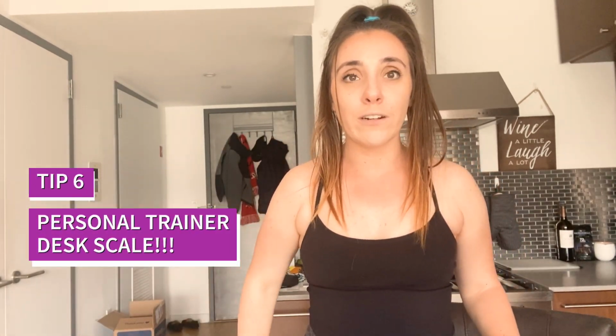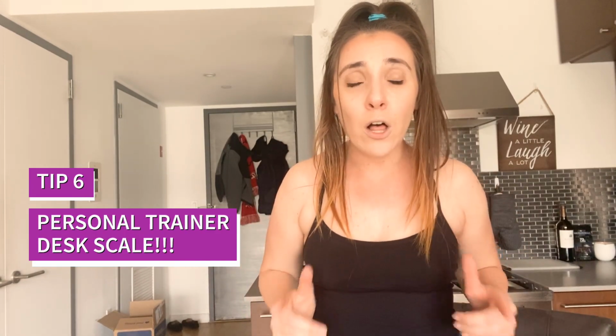Got it? Phew. Tip number 6 is use that scale that's next to the personal trainer's desk. If you don't have a scale, get a scale today and put it right next to the personal trainer's desk. I can't even tell you how easy it is to build a relationship there, because when people start coming to the trainer's desk to weigh themselves, you have the perfect opportunity to once again ask them how their workout's going, ask them how they've been.